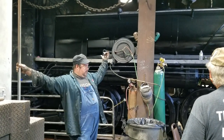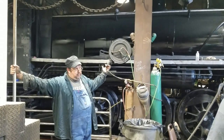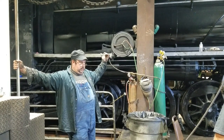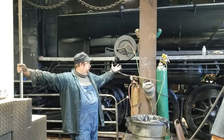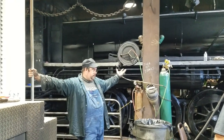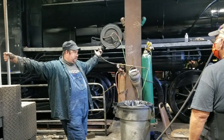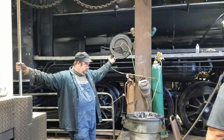This one was actually an Army engine. It was built during World War II. They built 700 of them to go overseas, to places like the Philippines and India and Iraq and Iran. Well, there was a shortage of narrow gauge engines in Alaska, and so the Army had 11 of them shipped to Alaska instead of overseas. And this is the third one.